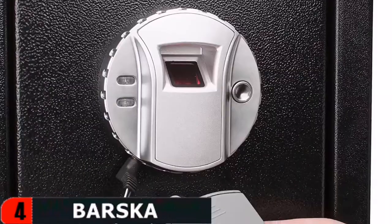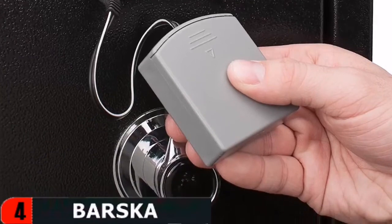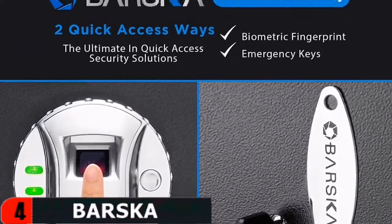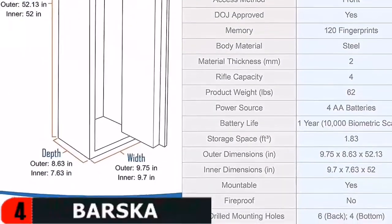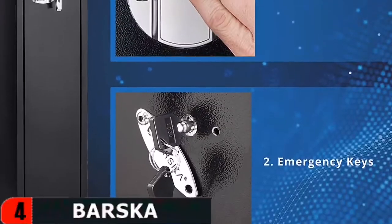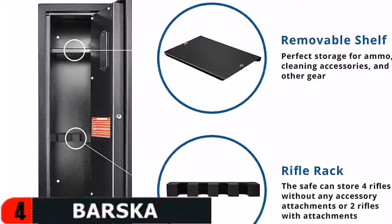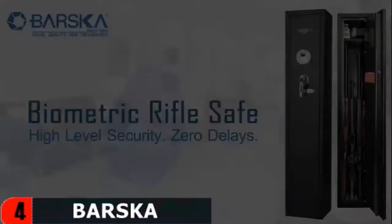The internal design is well organized and simple. With this safe, you can code 120 different fingerprints, far more than you'll ever need. However, if you're looking for a gun or shooting club, this could be a useful feature. This biometric gun safe is a great deal for the price and size. If you're looking for a low-cost long gun safe, this is a good option. For details, let's watch more.